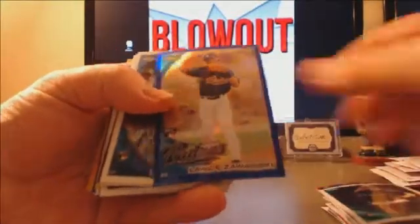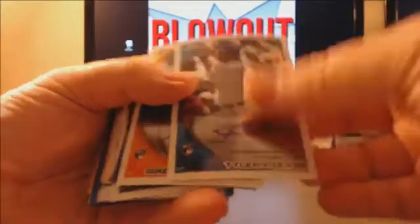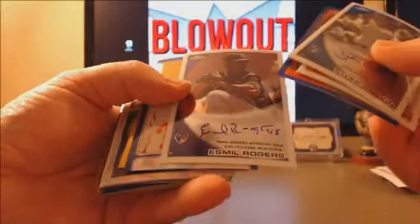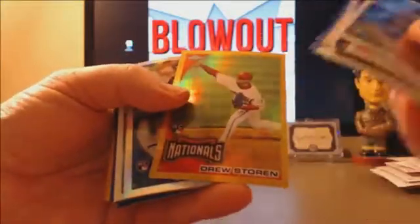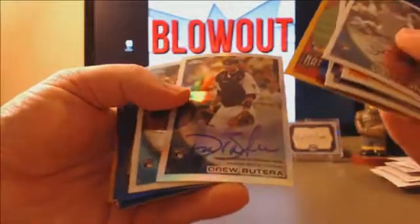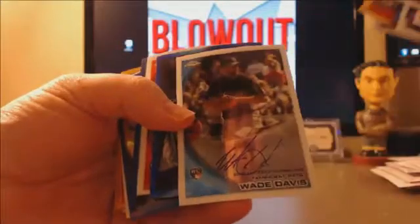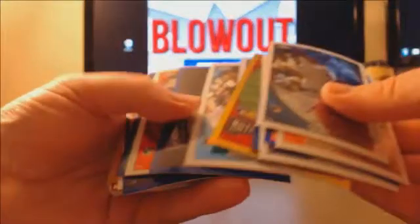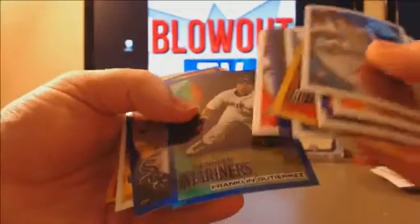Teixeira for the Mariners. Zawadski blue for the Brewers. Oh, sorry, Padres. I was close. Tyler Colvin for the Cubs. Brandon Bosch for the Tigers. Andy Oliver, blue. Esmiel Rogers for the Rockies. Victorino for the Phillies. A gold Drew Storen for the Nationals. Drew Butera, refractor to $4.99 for the Twins. Wade Davis, he's a Ray. Not anymore. Kansas City, but didn't you say they got rid of him, Royals? John Danks for the White Sox. Ian Desmond for the Nationals.